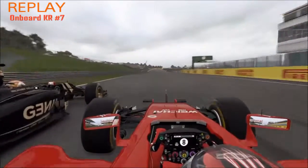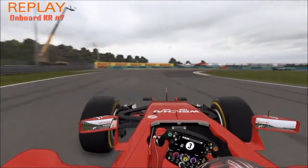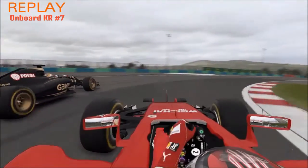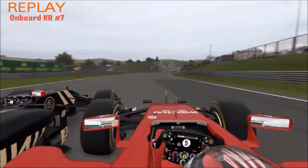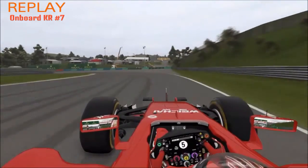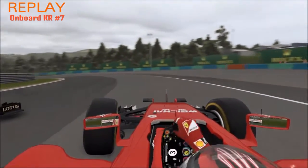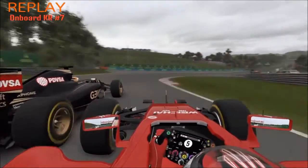I'm going to take a replay on board with Kimi Räikkönen once again. He doesn't have DRS, I'm sorry, and he still gets a very good straight line speed. Yeah, he just puts it up our inside. We run wide to give him space, and look at that, so close. You can see our hand goes up. But yeah, we just try to hold it on the inside, get the racing line, and he's still there. He's still holding around the outside. It's so close racing here.